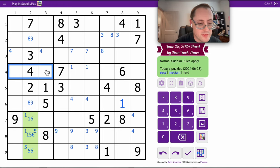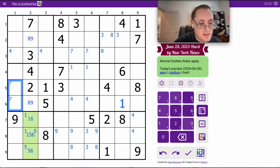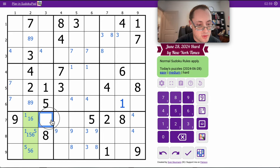Okay, 7's ruled out of these two in row 4, and therefore the only two places in box 4 are right there. Therefore, 7's forced in one of those two in column 3, box 7.